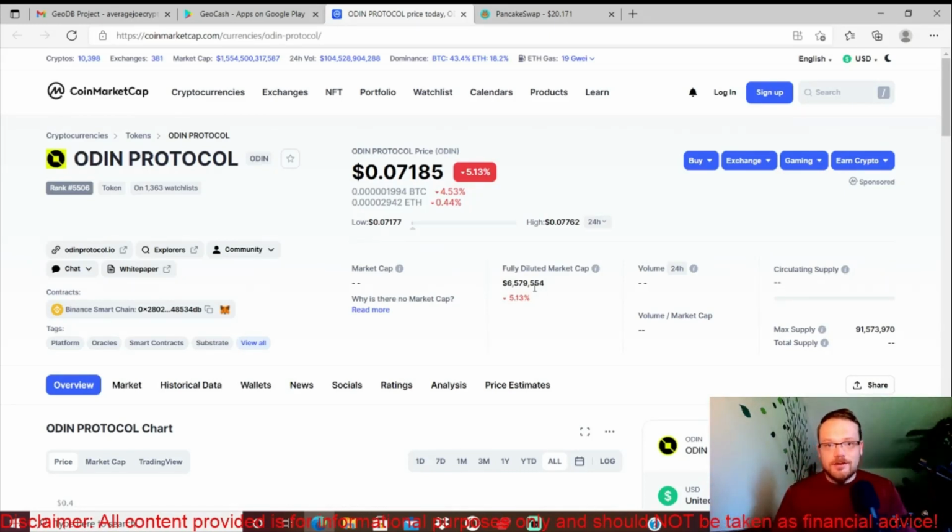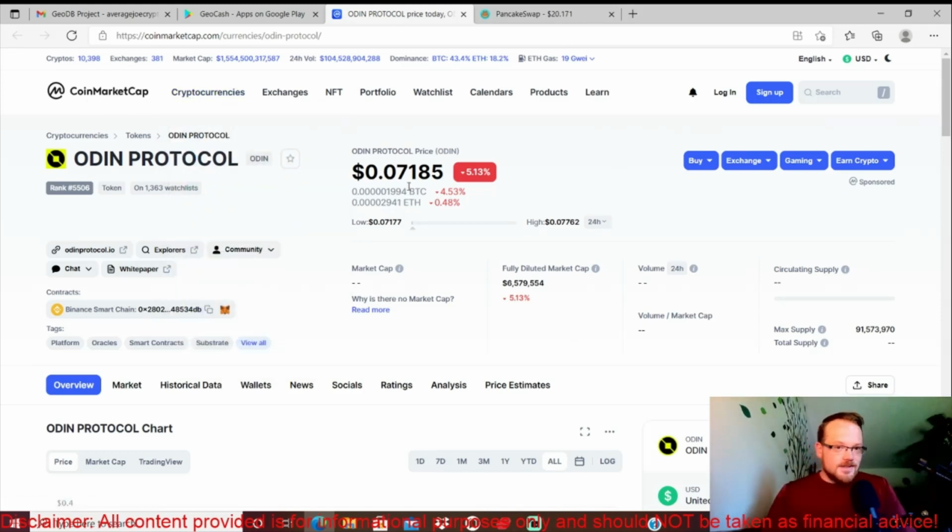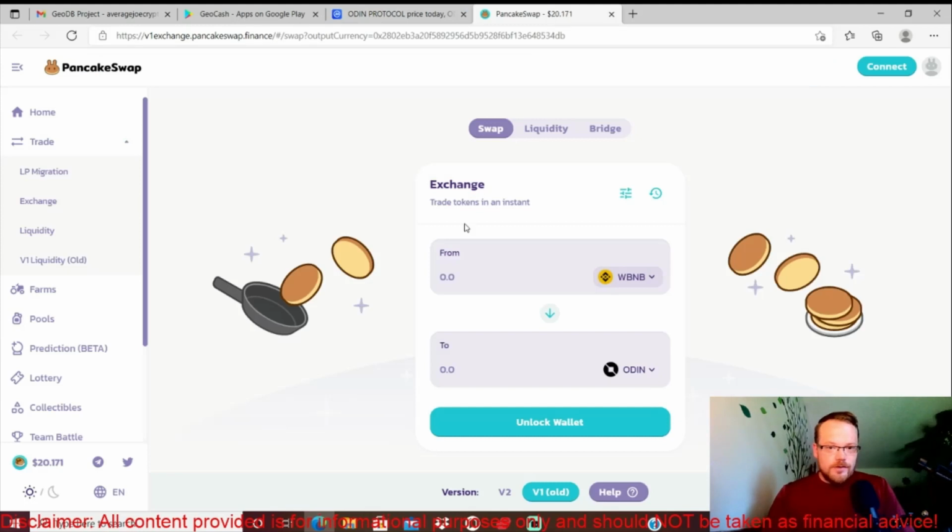Also, guys, later on in the video, I will be taking a look at Odin Protocol, which is the governance token for the GeoDB ecosystem. Odin Protocol is listed on CoinMarketCap. It's trading currently at 7 cents, guys, and you can buy it over here on PancakeSwap with your wrapped BNB tokens. You can swap it out for Odin on PancakeSwap if you would like to get in on this early. Make sure you guys do that.